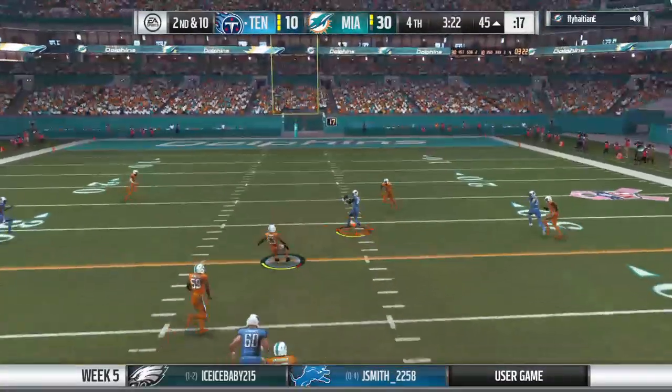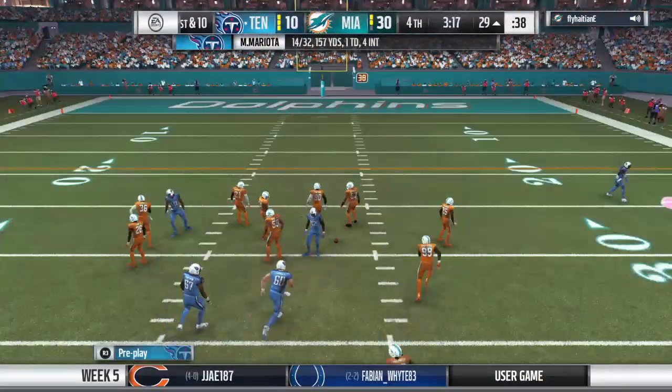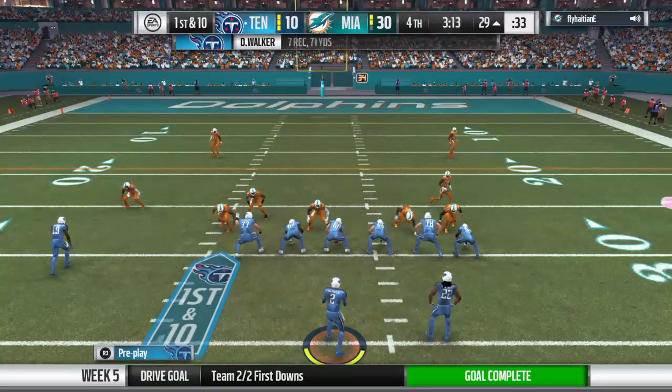Throwing again, Mariota on 2nd and 10. And Walker with it over the middle. It's a pickup of 16 there, and it'll lead to a new set of downs. And now they're in the hurry-up.